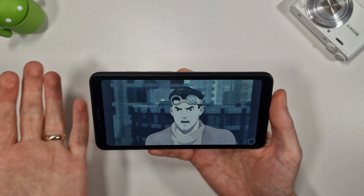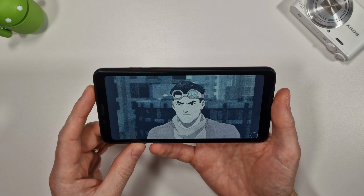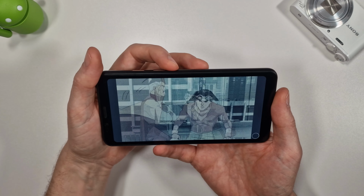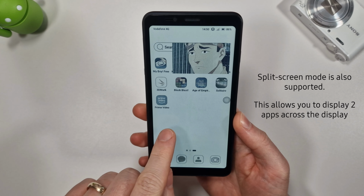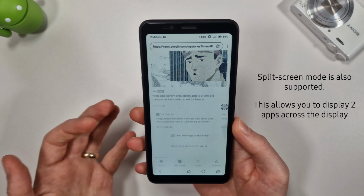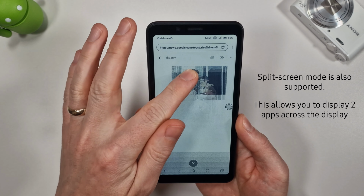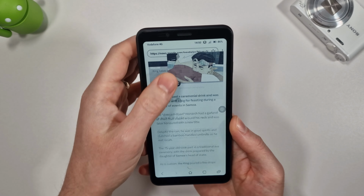Speaker-wise, it doesn't get very loud, but it's certainly loud enough for just listening to in a quiet room. And it does also support picture-in-picture, so you can multitask if you want to, and browse the web whilst you are watching a video. So it is capable with the MediaTek chipset to multitask, and it does work pretty well, as you can see.